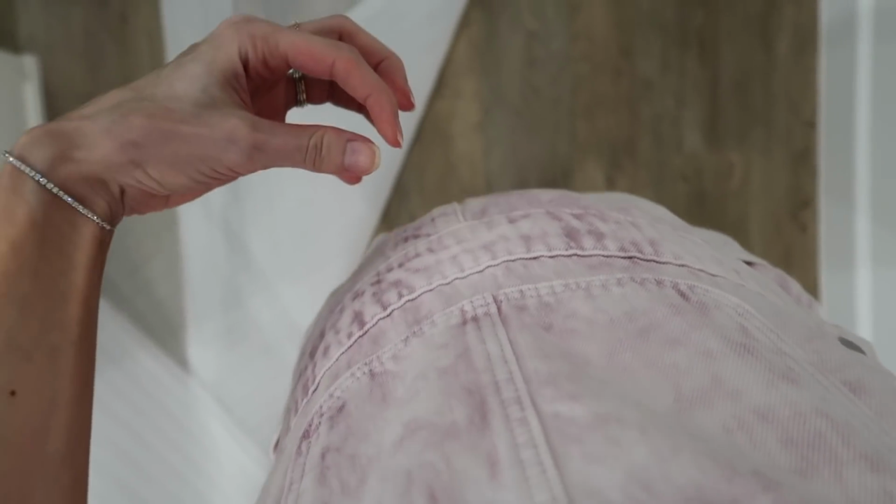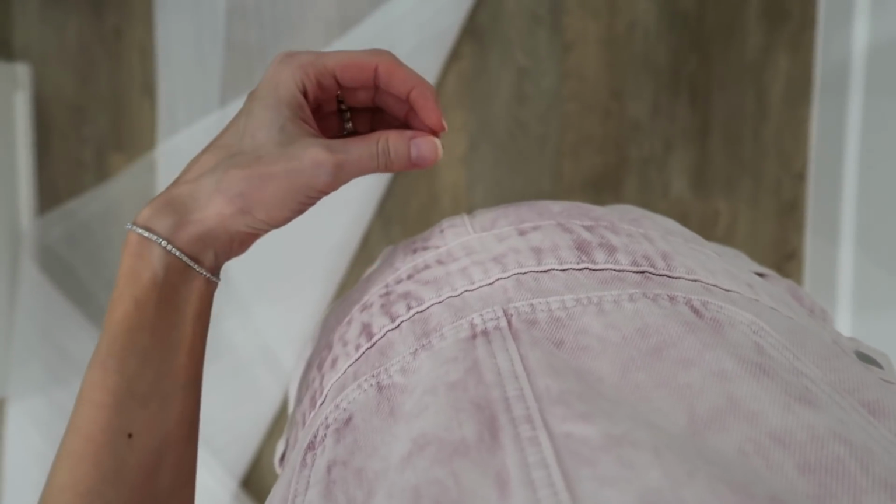I don't think that you can tell with these overalls, but I'm having a very, very pointy contraction. My stomach, like, comes to a point. It is the strangest thing ever.